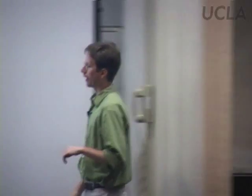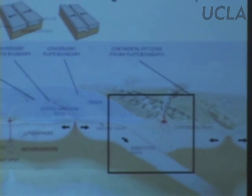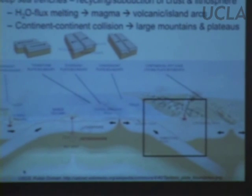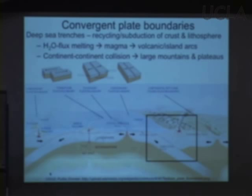In this case, we actually have volcanism as well, but the volcanism is not typically located right at the plate boundary like it is with divergent boundaries. It is offset from the boundary somewhat, typically something like 150 kilometers, roughly 100 miles.